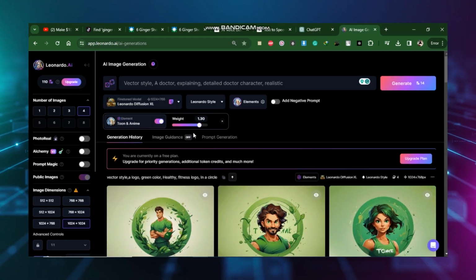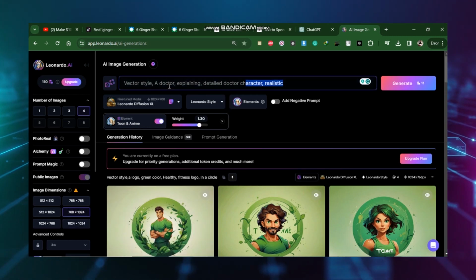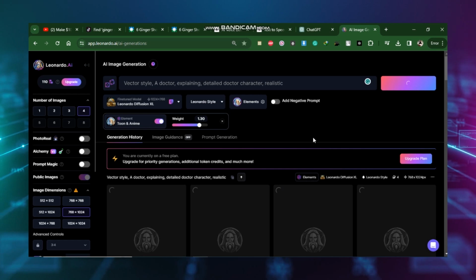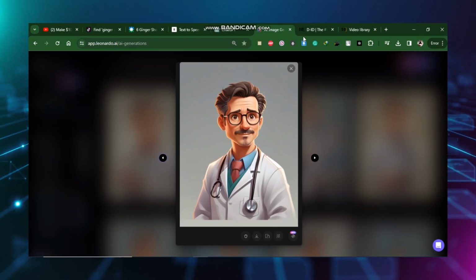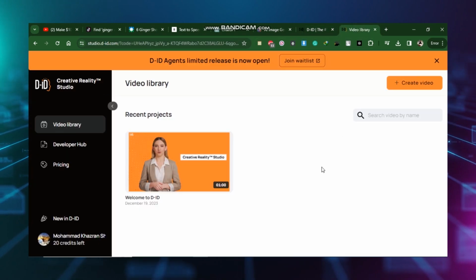It's time to design and animate a doctor character. Go to Leonardo AI once more and enter this command. Customize this prompt to meet your needs. Next, produce the pictures. This one appeals to me. For this video, I'm going to use it. We now have to give the doctor character life, much like a talking avatar, by using D-ID Studio for that.